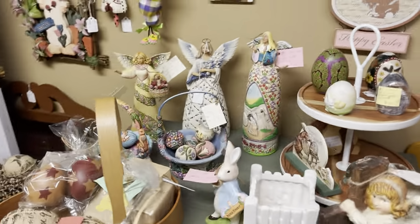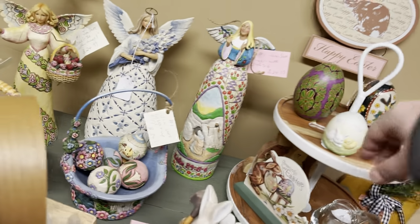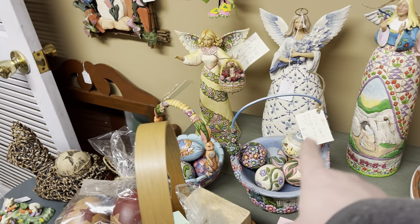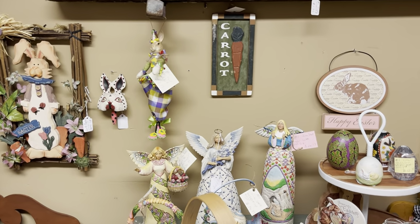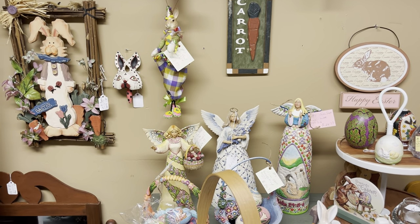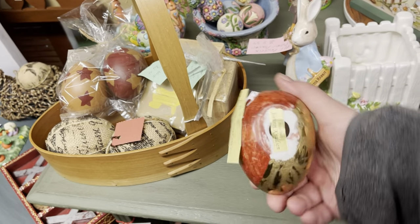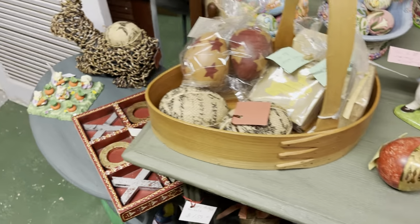What else have we got in here? Does this spin? No. Okay, that's fine. That's good prices on those, on the, what is his name? His name is Jim Shore. That's what it is. Wow. That's interesting. All right, let's see what else we can find.